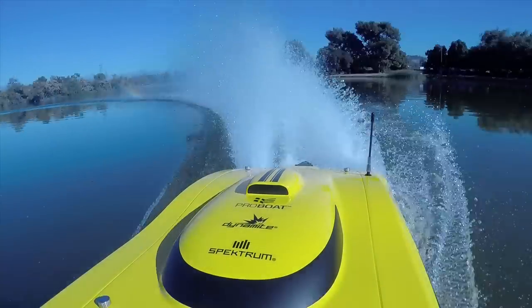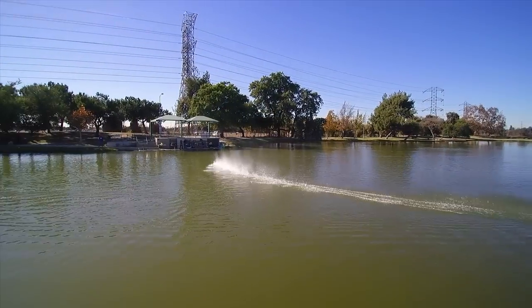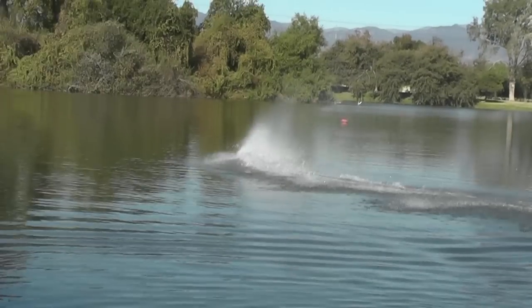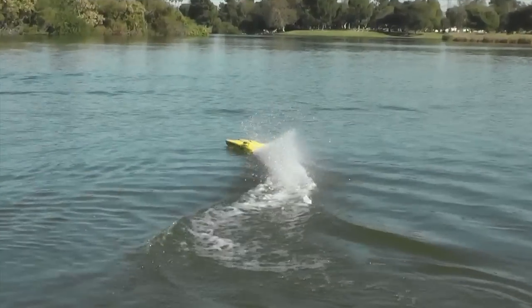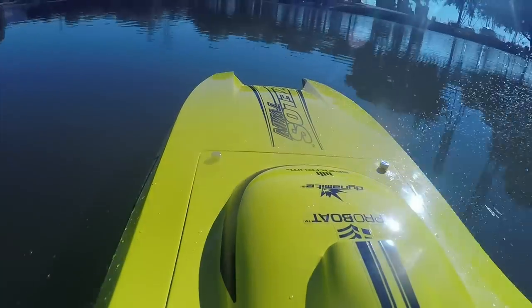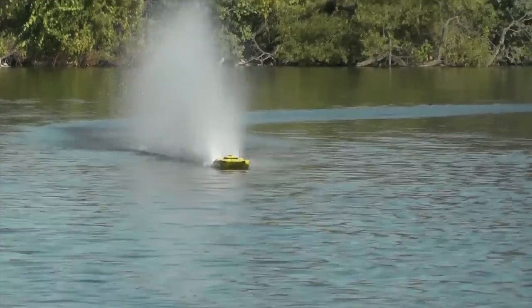Now, there's several competitors out there that have plastic boats that they say go a little bit faster. Let me tell you something. Pro Boat is known for quality and performance. This boat is fiberglass. Oh yeah. The power system is insane, dual brushless motors. It is an absolute adrenaline rush every time you drive it. Oh yeah. And what he says means absolutely nothing until you watch the video.